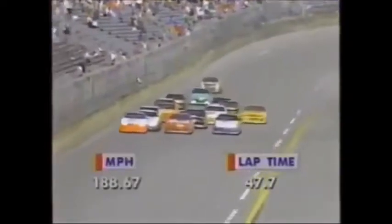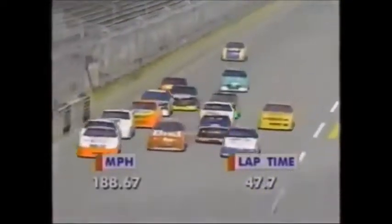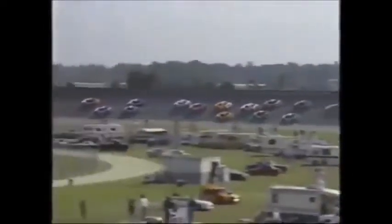Tagging along with Schrader. There's the break on the inside. Sterling Marlin dives down low, going for the lead. Waltrip there. Earnhardt goes with Marlin. Elliott went from first to third, and then when he finally made it, Earnhardt went with him, and they were able to clear him. There's Sterling taking a run for the lead. Sterling Marlin out in front.